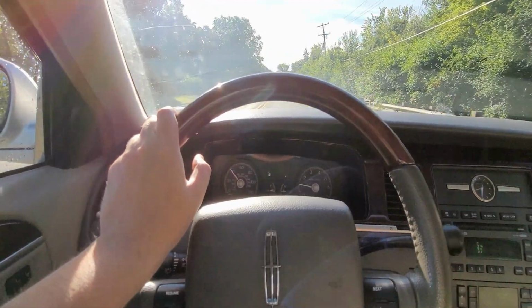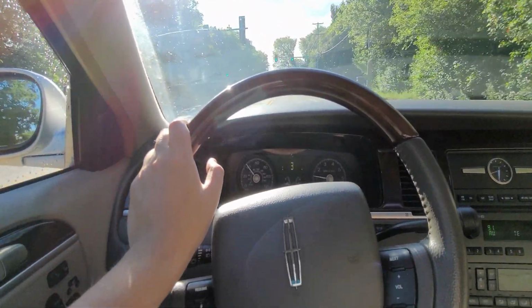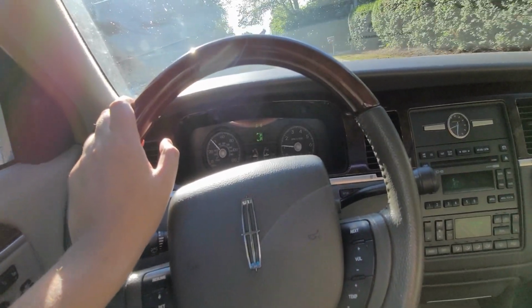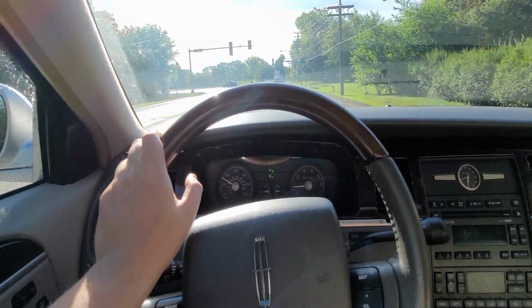Hello everybody. Today's video is not going to be about this car. It's actually going to be about our second car, the 2016 Subaru Forester, which I know is not the most exciting thing for you guys to look at, but I like to film my videos as life occurs, and any chance I get, I make a video.